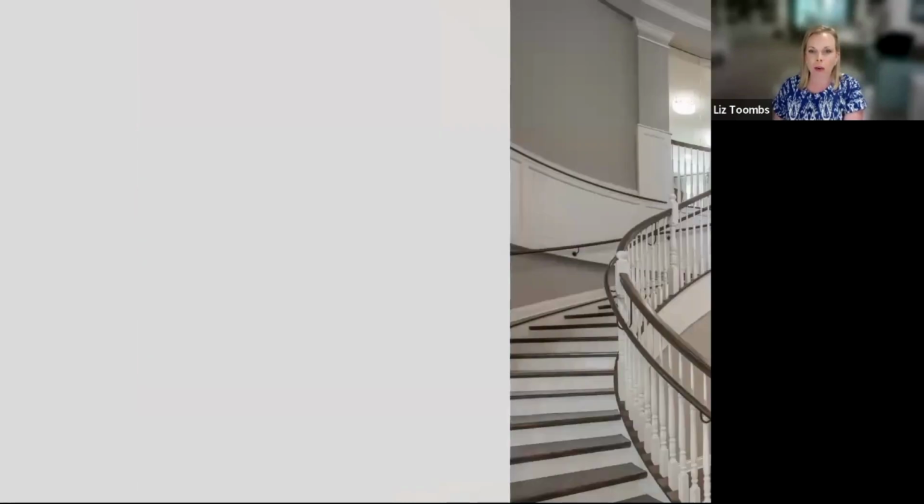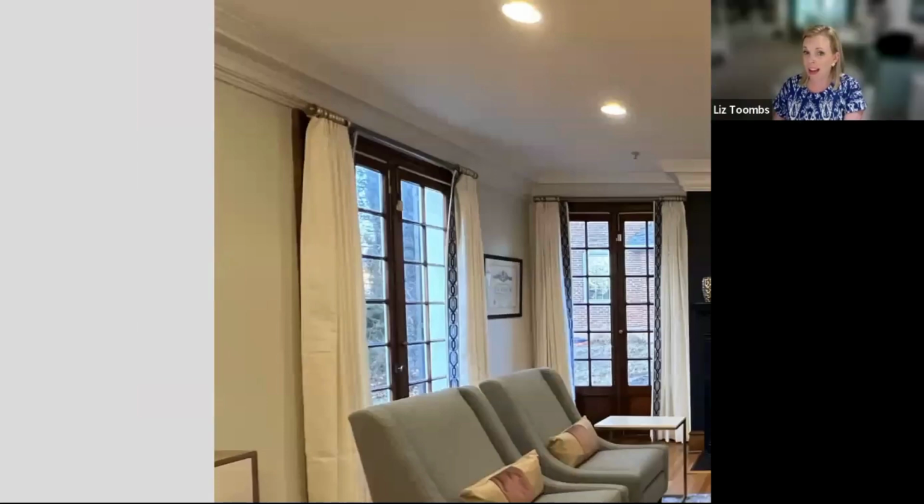Here's another great stairwell. It's a cool space that we've done. Very nice. That's in a sorority house? It is. All of these are in sorority houses. Here's a space we just installed back in January.